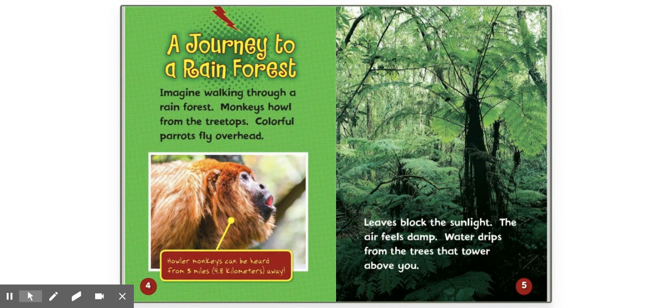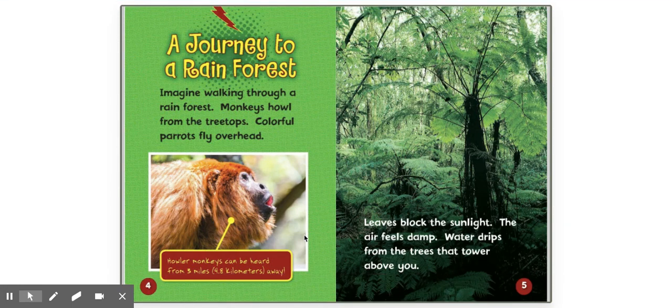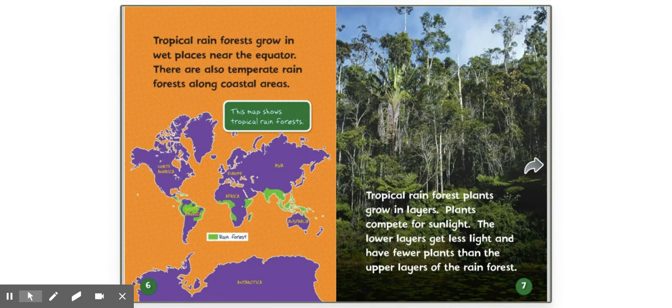A journey to a rainforest. Imagine walking through a rainforest. Monkeys howl from the treetops. Colorful parrots fly overhead. Howler monkeys can be heard from 3 miles, 4.5 kilometers away. Leaves block the sunlight. The air feels damp. Water drips from the trees that tower above you.